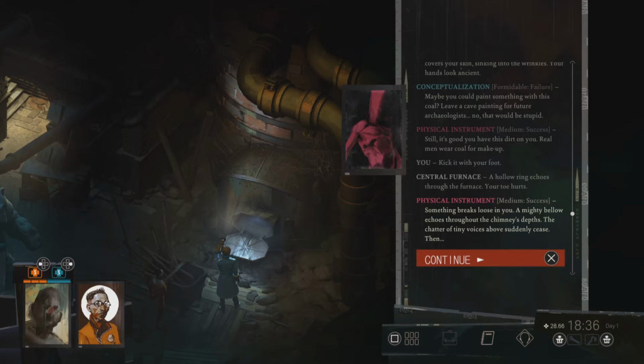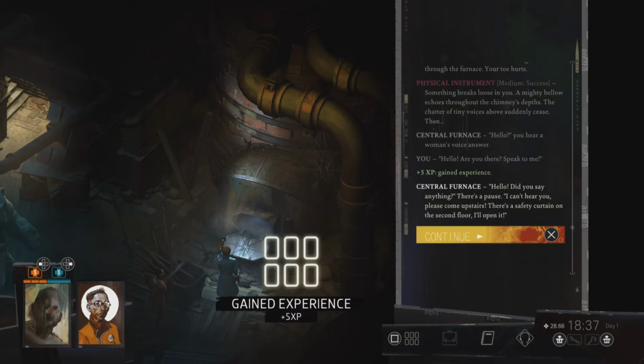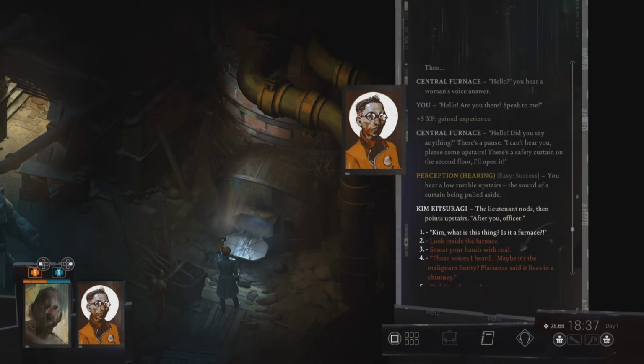Something breaks loose in you. A mighty bellow echoes throughout the chimney's depths. The chatter of tiny voices above suddenly cease. Then, you hear a low rumble upstairs, the sound of a curtain being pulled aside. After you, officer.